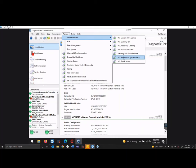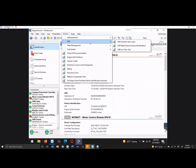We also have SCR system pressure check to make sure your system can hold adequate pressure, the air pressure side of the SCR system, and then if you do an SCR replacement. Then we have EGR. So if you need to do a delta pressure sensor recalibration, or you need to do an EGR low flow test, or an actuator slow learn, you can perform those here.